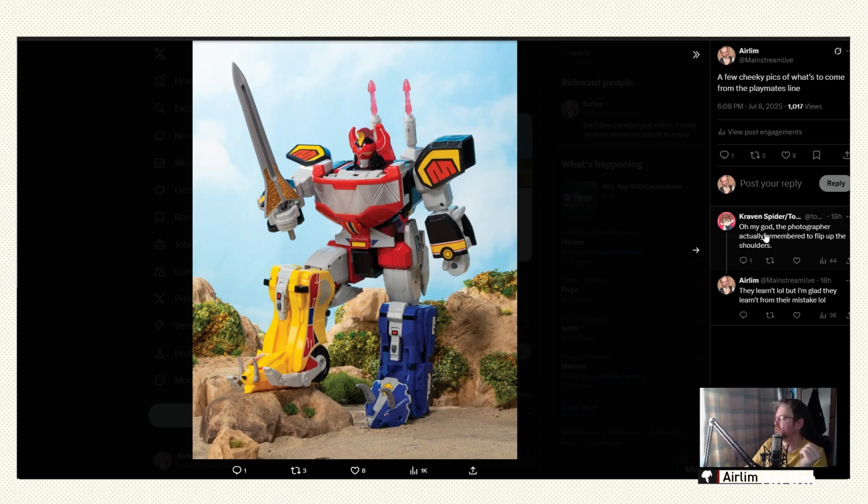And as Craven Spidey says, oh my god, the photographer actually remembered to flip up the shoulders, and I was like, they learned. I'm glad they learned from their mistake, because previously in photos they were all down, and I probably would have changed that photo.